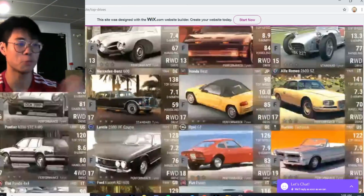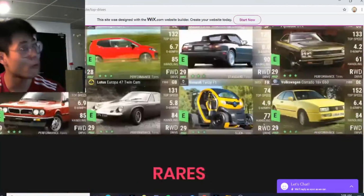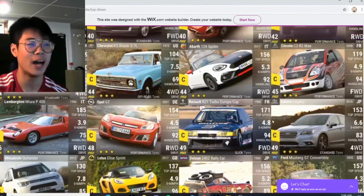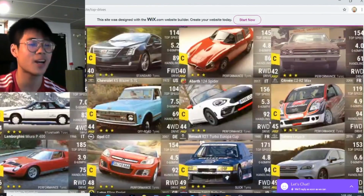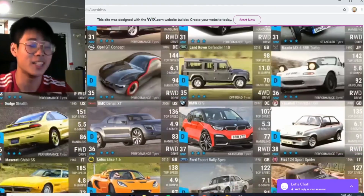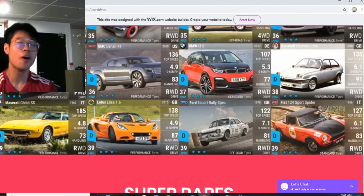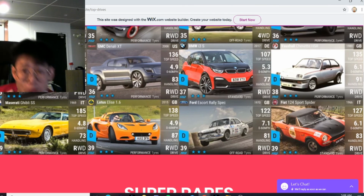And once again, especially when it goes to common to super rare, because ultra rares is kind of when it gets pretty hard for everyone to get, but when it comes to commons and super rares, these are cars that everybody watching should have in their garage. These things are amazing.